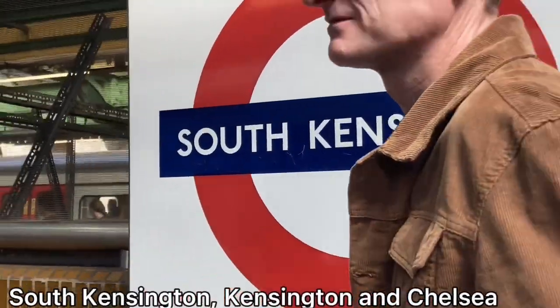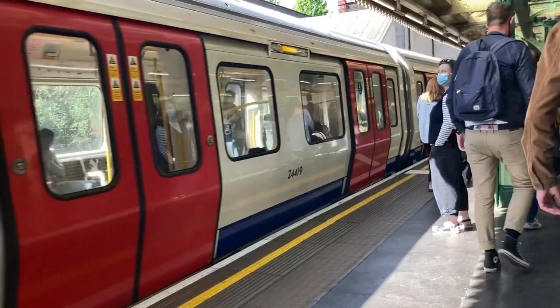We've made it to South Kensington. And we're going to the Natural History Museum.